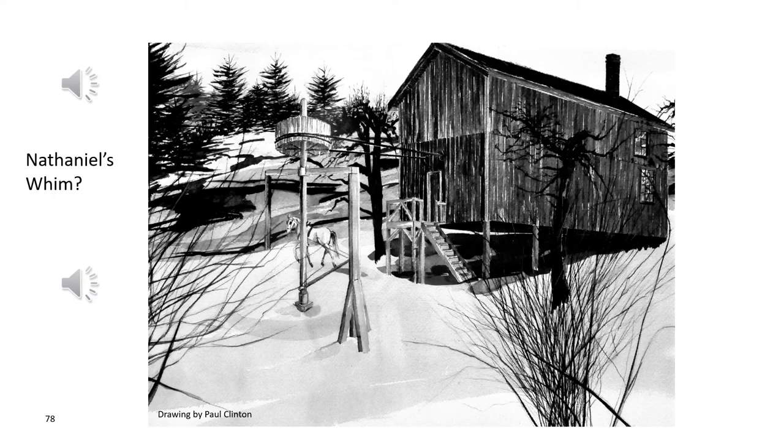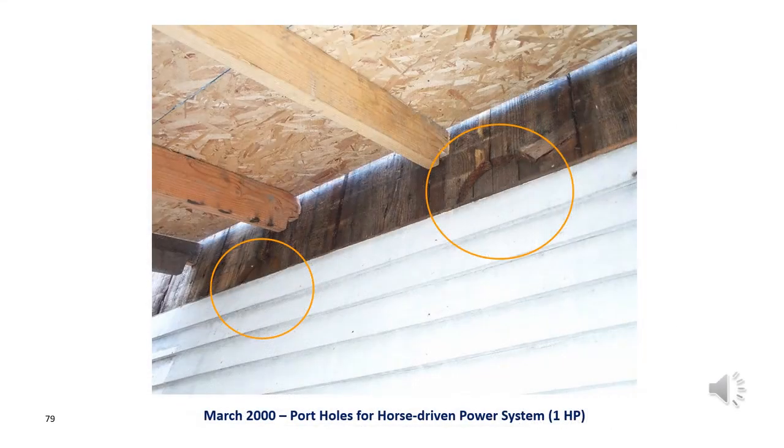The way the Whim works is that the horse walks in a circle, rotating the vertical shaft, which is attached to some pulleys, and the pulleys connect to another shaft inside of the house or the workshop, from which other belts can be attached to drive power equipment. When we removed some of the siding at the rear of the house for the construction of the new porch, we found two circular cutouts through the original structure of the home in exactly the location that we expected for the Whim. So the existence of the Whim was confirmed.